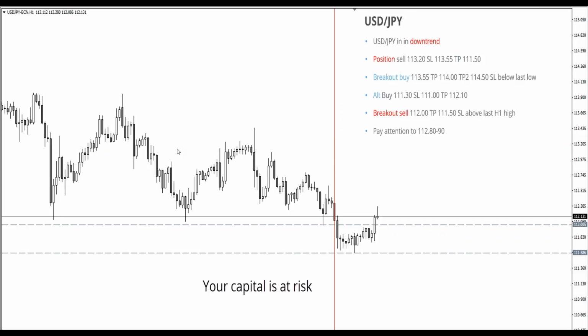Then the setup that I really enjoyed and traded was dollar yen, breakout sell. I was very clear saying that if 112.00 breaks, the pair should target this level or zone. Well, it happened. After a breakout sell, the pair went 45 pips, 40 pips in profit, and then it spiked, and then it was another breakout.